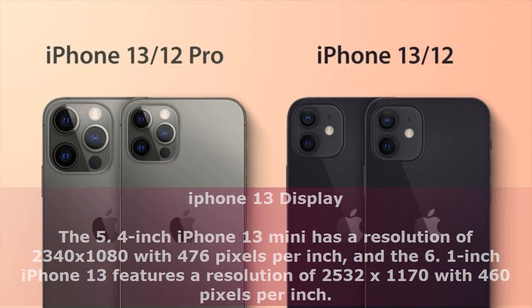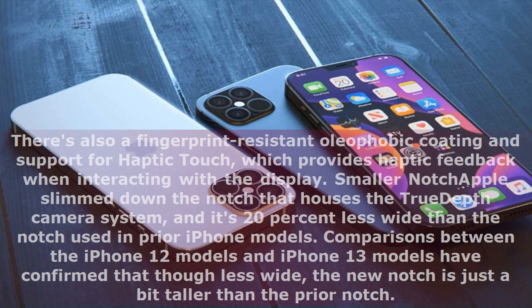iPhone 13 display. The 5.4-inch iPhone 13 mini has a resolution of 2340 by 1080 with 476 pixels per inch, and the 6.1-inch iPhone 13 features a resolution of 2532 by 1170 with 460 pixels per inch. There's also a fingerprint-resistant oleophobic coating and support for Haptic Touch, which provides haptic feedback when interacting with the display.